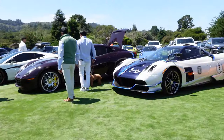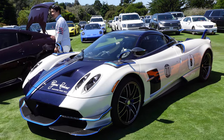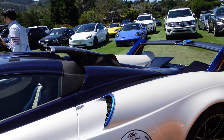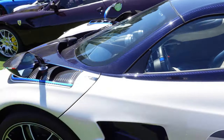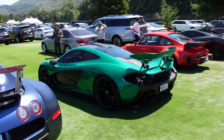And a Chiron Roadster. I don't know if we've seen this one yet. I don't remember. We've seen a lot of cars, guys, so it's kind of hard to keep track of all of them, but nice spec white with the blue accents, some dark blue tinted carbon fiber on top, and a nice white and blue interior there. Really nice. And then we get another back look there.